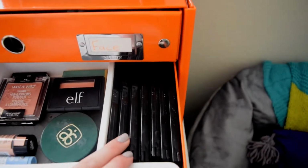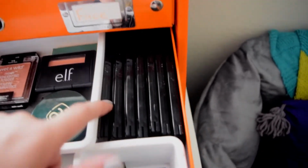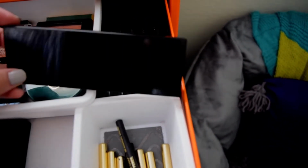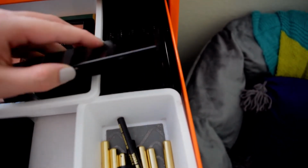And then over here, these are eyeshadow palettes that I make. I'm not going to take too much time to show these to you guys, but I make these. If you guys are ever interested in purchasing one of them, I have 3 different ones. You guys can contact me on my social media.